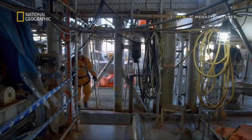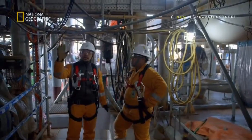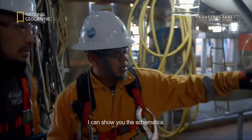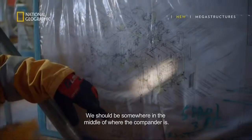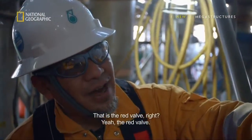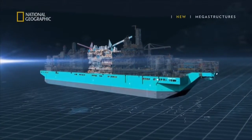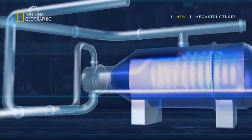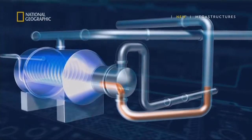We are looking at before we start opening. But first, he needs to know the ins and outs of everything on board. If I can show you on the schematics, we should be somewhere in the middle of where the commander is. Okay. Our valve on the platform should be somewhere here. Okay, that is the red valve, right? Yeah, the red valve. This is a crucial part of the facility. Here, natural gas gets turned into liquid gas through a process known as liquefaction.